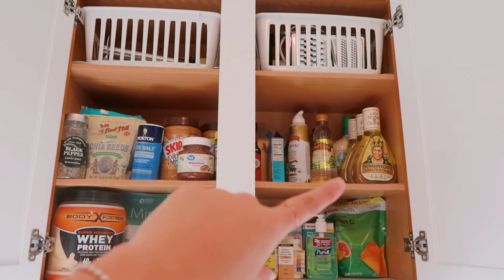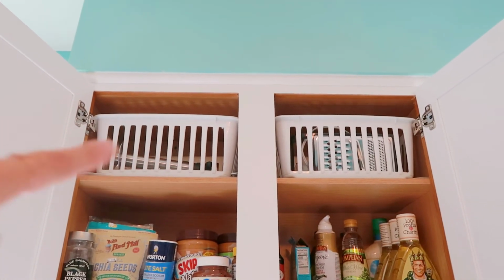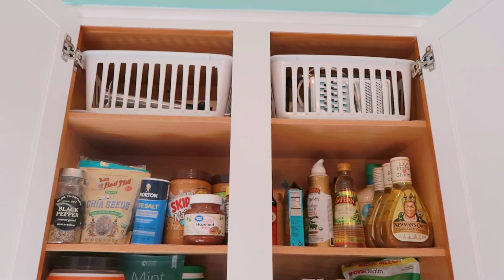And then I just kind of organized this cabinet to be health and fitness, and back stock of any kind of oil and vinegar, ranch, oil. And then up there I just put some appliance stuff that we don't really use too often, but we want to be somewhat accessible.